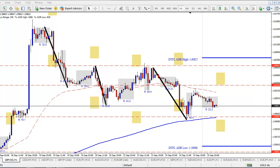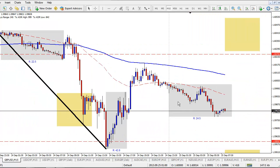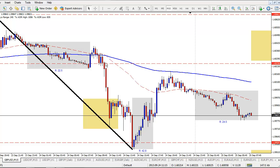Good evening, guys. It's Sterling here with a daily market review for September 24th, 2013. We are looking at a chart of the pound, and as far as the pound is concerned, getting into today's price action, we had a really nice setup on the pound, and we'll get into that, obviously.